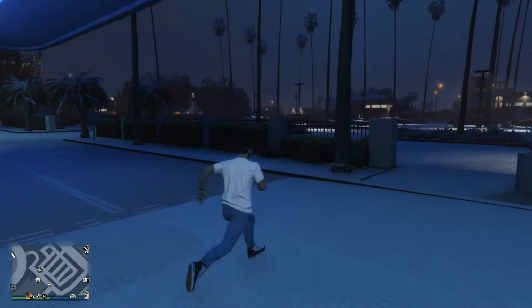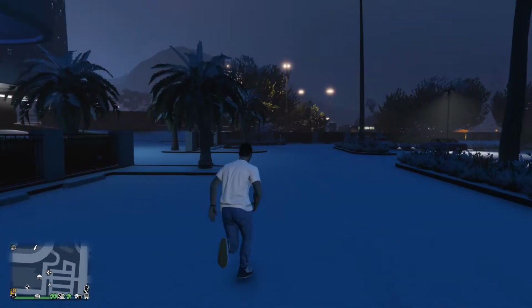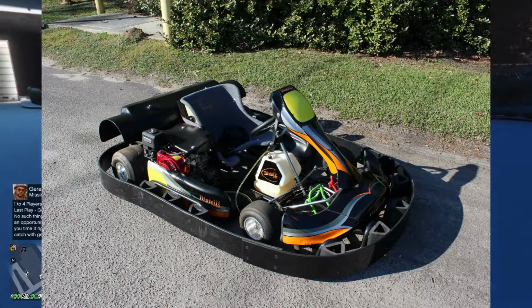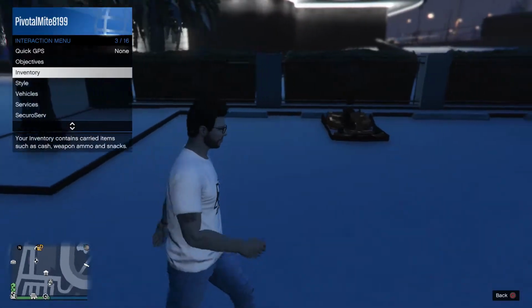So let's go ahead and take a look at the pre-custom look of the Dinka Veto Modern. Now, this is based off of a pretty modern go-kart. Really not, I would say, any specific model. I wasn't really able to come up with any specific model that this go-kart was based off of.